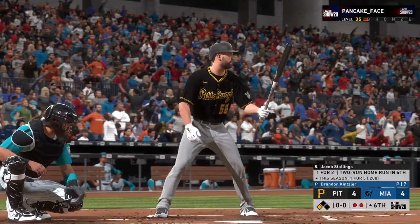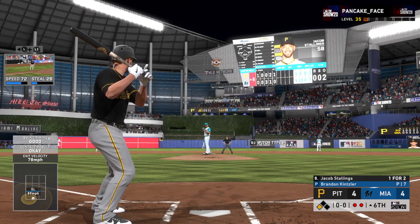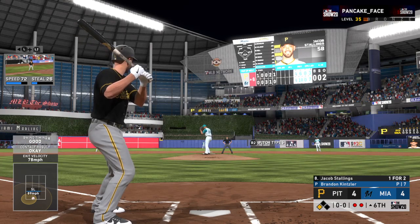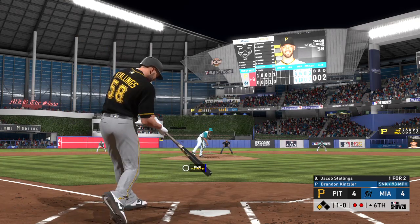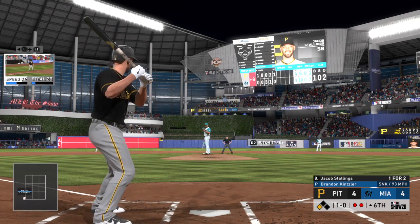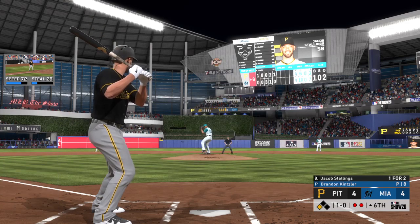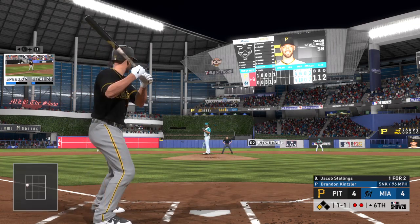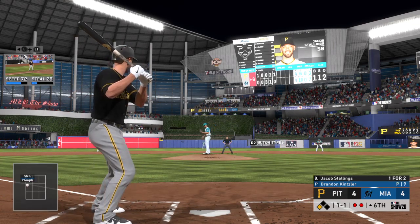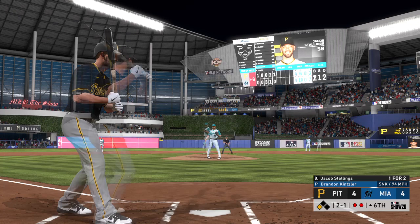Ready to take his hacks again, Jacob Stallings, as he'll look to follow up the two-run homer he launched over the wall last time up. Hoping to keep it tied, here it comes. Started to go around there, but he holds up, ball one. Two outs here with a runner at third. Looks at a sinker there that drops in, one and one. And there's ball two now.